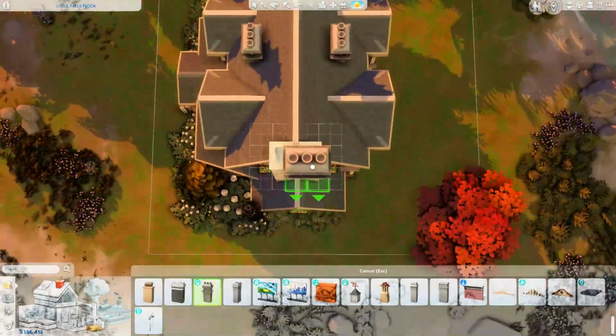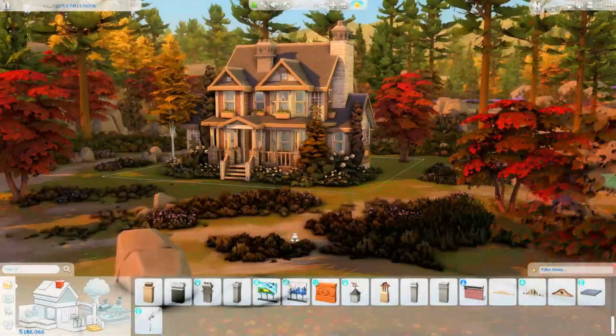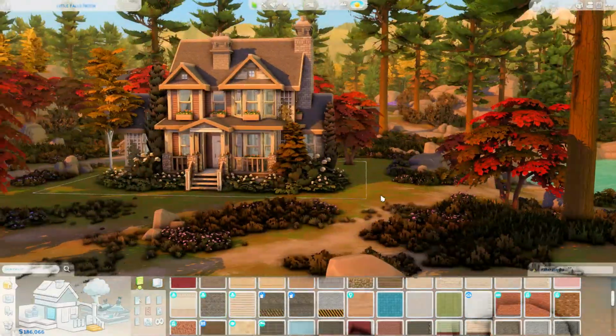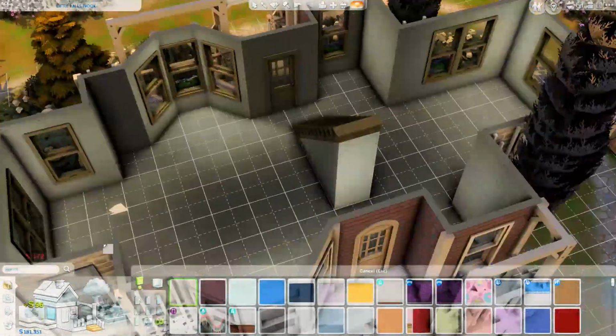Then I was looking at the house and thinking there's something missing, so I added this chimney here. The house has a total of 3 chimneys for absolutely no reason whatsoever. I tend to add at least 2 chimneys to my builds. I've no idea why at this point. I think, again, it's a comfort thing that I've just been doing for ages, and now I just keep doing it.